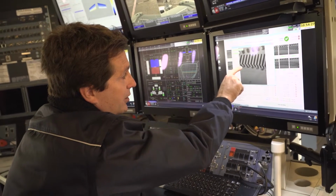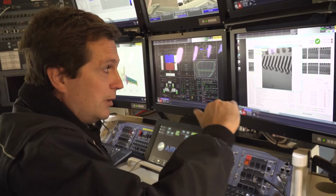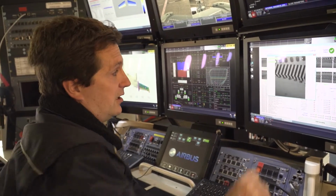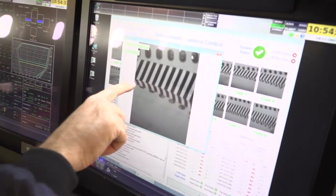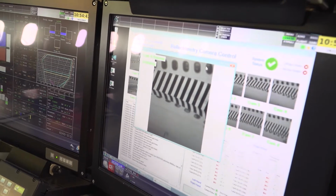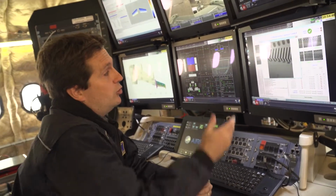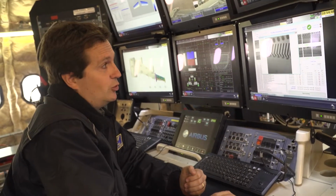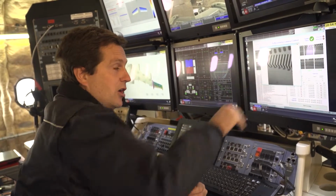Those lines here are not perfectly straight. It means that the reflection has some imperfections, and we have partners which are able to use that data to post-compute what was the initial deformation. And this is very important to know what is the surface state of the wing and to understand the aerodynamic flow which is then above.